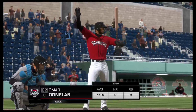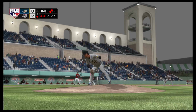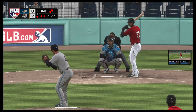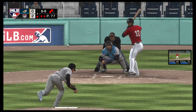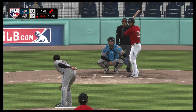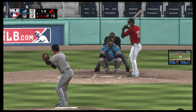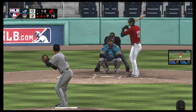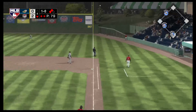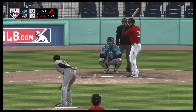Now batting, striding into the box, Omar Ornelas. He drew a walk his first time up. Has a look, now the pitch. First pitch fastball off the plate there, and it's ball one. Coming up now on 30 pitches in the inning. And here's a ball hit in the air. And no one will track it down.